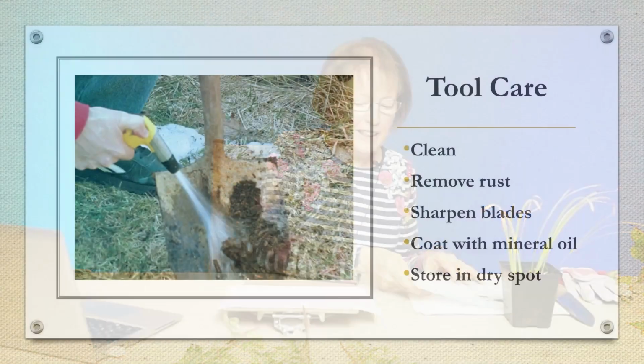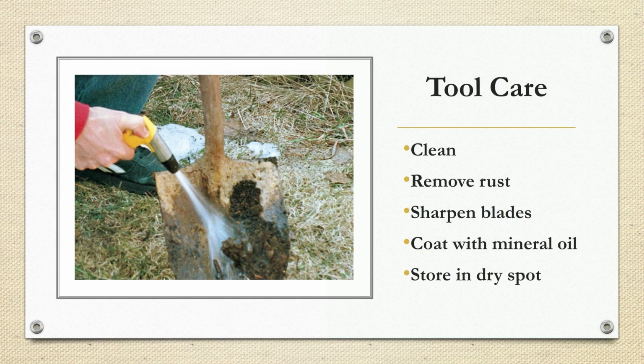Ideally, we all take care of our tools every time I use them, and maybe you do this better than I do. I tend to get to fall and think, oh, I didn't clean that one off very well. I probably should before winter starts, and this is a good time to do that so that the tools at least are clean through the winter. So you can spray off the dirt with a hose, as you see on the screen, and then you can use a wire brush to help get that soil out of the little cracks and crevices or the soil that doesn't want to come off.